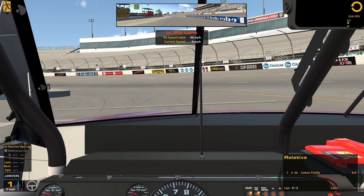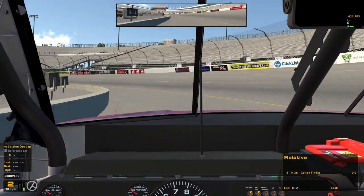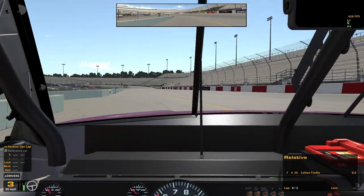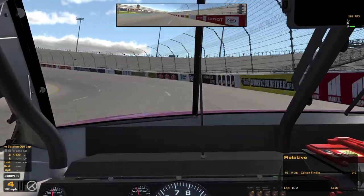We are going to do some qualifying. I don't think my all-time optimal is quite there because of track conditions, so we're going to get session optimal ready and see what we can do. I think the temperature of the track has increased since practice, so I'm going to expect some slidey tires when the tires were already slidey to begin with.